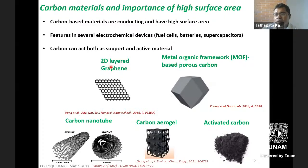Of the different kinds of carbon, two-dimensional layered graphene is probably the one on which, in the past 15-20 years, innumerable papers have been published. But recently, metal organic framework based porous carbon has come into our hands. In the past maybe 6-7 years, people have started. This metal organic framework is nothing but a structure of a metal and an organic structure. And when we carbonize the structure, it gives a porous and hollow carbon. This multi-dimensional structure has high surface area, and also it is porous. So this is a very good material for energy storage.